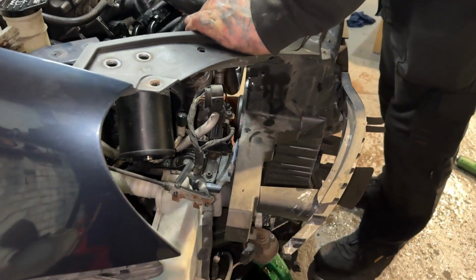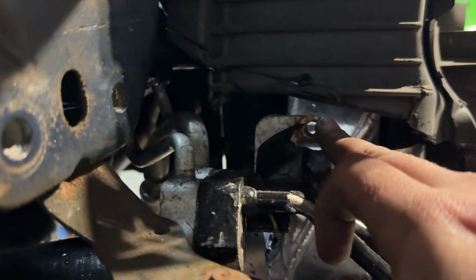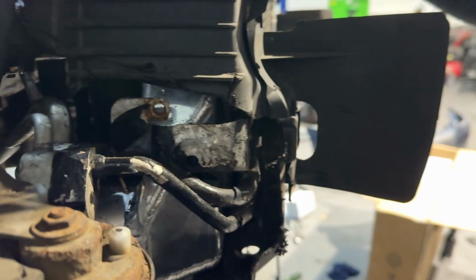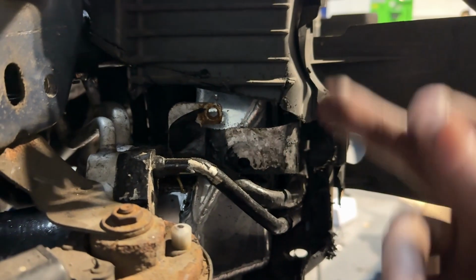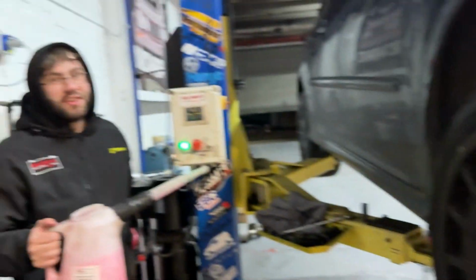Oh, look at that now, it lines up. So it's definitely not meant to have aircon, because that is the original aircon mount where it bolts into the side and it's not even there. It's just like box section. So that's why.